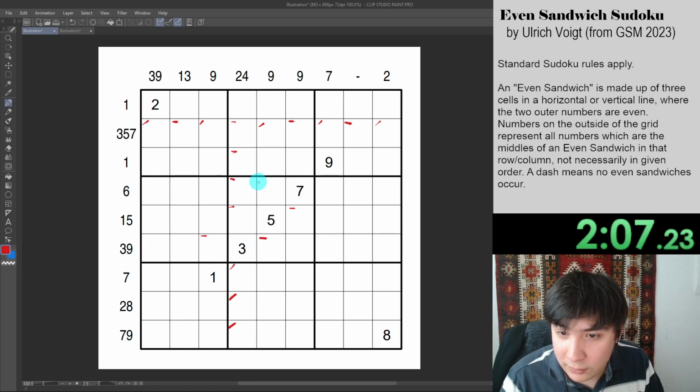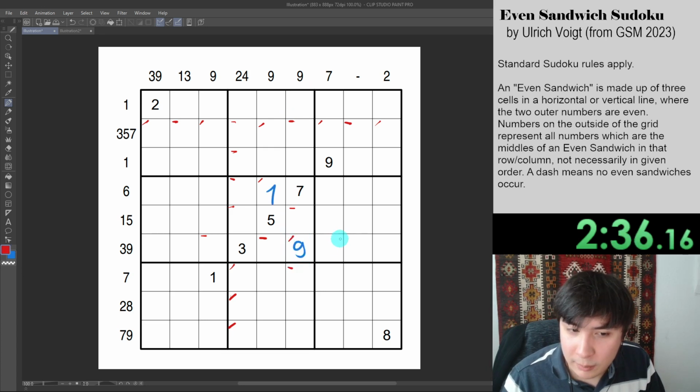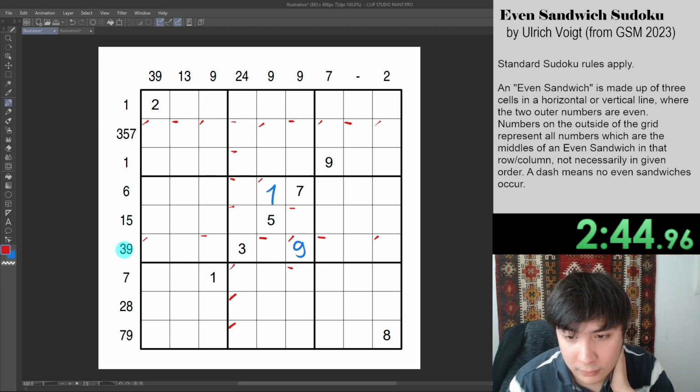We can also say that these are odd since we have located 4 even numbers in the middle, 3 by 3. These 2 odd numbers are a 1, 9 pair. 9 is given as part of an even sandwich in both columns, and the only place that can be is over here. Because it's part of an even sandwich, we have 1 over here. These 2 numbers are odd because if they were even, we'd have a 3rd even sandwich in that row.